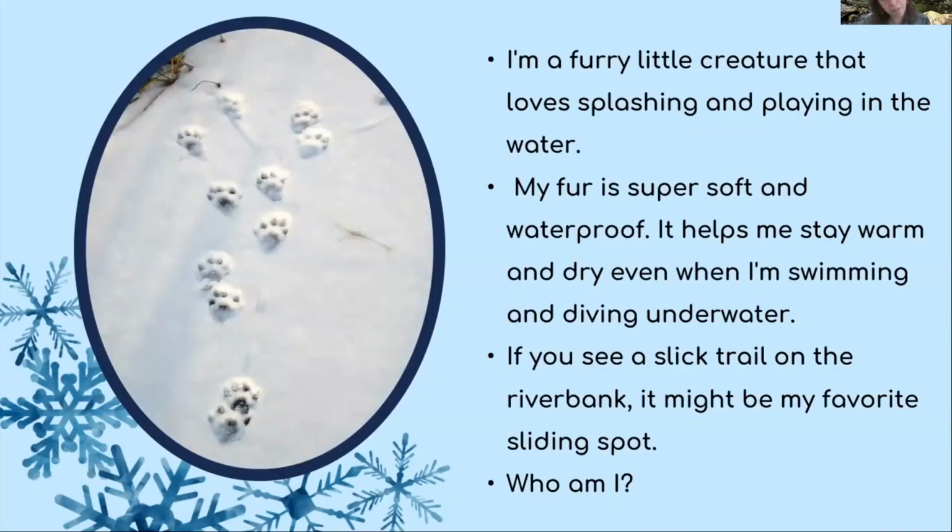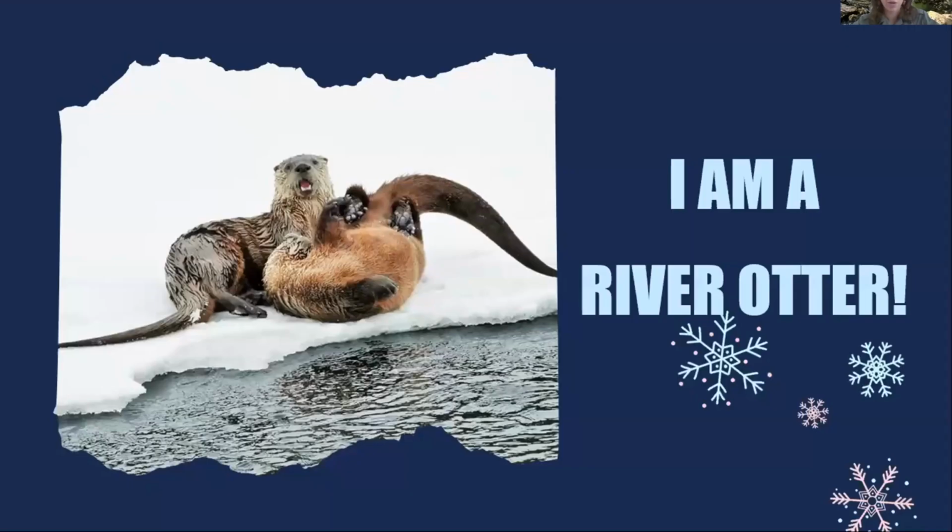Okay, and one of my favorites here, this is a furry creature that is one of our river habitants. They love splashing and playing in the water, and their fur is super soft and waterproof. Sometimes in the snow, you might see a slick trail on the riverbank, and that might be how they're getting into the water. If you guessed that this animal is a river otter, you would be correct.